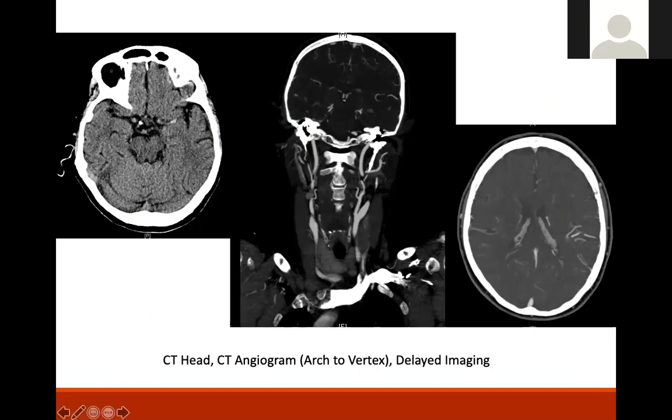In the pre-endovascular clot retrieval days, all you needed was a plain CT scan of the brain. In fact, we were told sometimes to avoid doing this fancy imaging before giving TPA because it decreases your door to needle time. But then with the advent of clot retrieval, we start doing CT angiography, and we also start doing blood flow imaging.